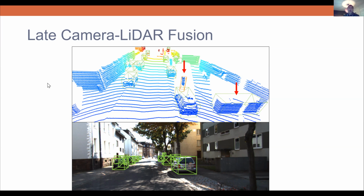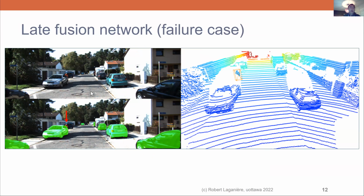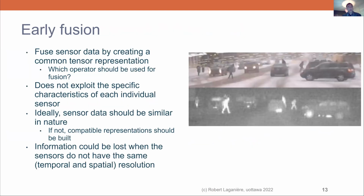However, in other cases, like in the following case, you can see that behind one of the cars, there is a pedestrian. And that pedestrian was missed by the camera network. So for that reason, even if it was detected by the LiDAR network, it has been rejected as a possible false positive. So the consequence is that we lose that pedestrian. So we reduce the recall of our network. Okay, so that's for the late fusion.